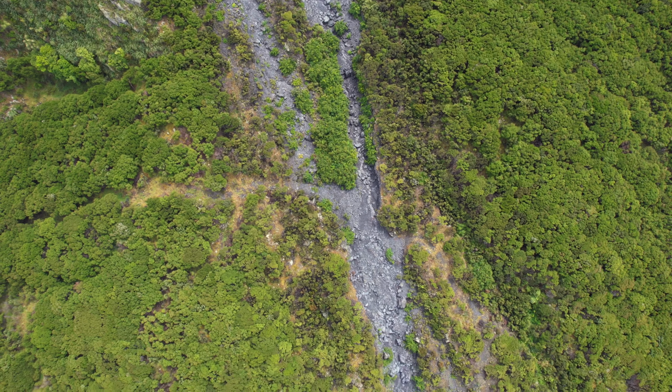Just here though, you can see that there are tracks across the other side. I've never been on that side before. I don't know if you can drive in from that side towards this track, but it definitely had some use.